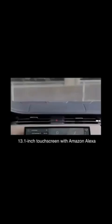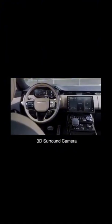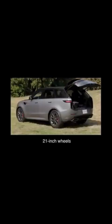The Range Rover Sport comes with a 13.1-inch touchscreen with Amazon Alexa, a 13.7-inch digital driver display, wireless Apple CarPlay and Android Auto, a 3D surround camera, wireless charger, leather upholstery, 20-way power heated memory front seats, a heated steering wheel, heated rear seats, 15-speaker Meridian sound system, a panoramic sunroof, a power tailgate, and 21-inch wheels.